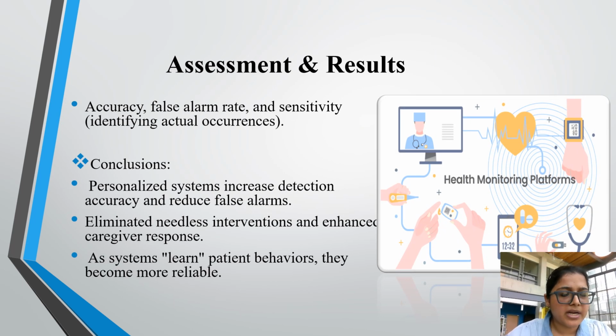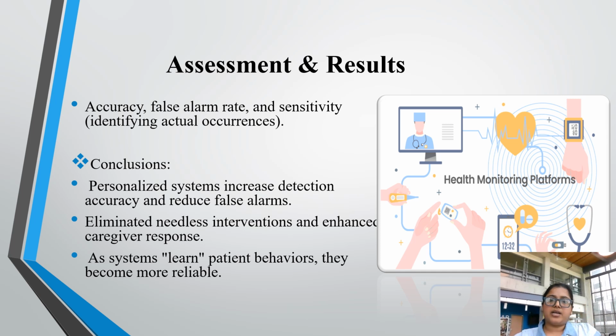Let me talk about the assessment and results from sensors used in dementia patients: accuracy, false alarm rate, and sensitivity in identifying actual occurrences. Motion sensors, passive infrared: the assessment monitors movement patterns in the home, walking, sleep-wake cycles, and washroom visits. Results: studies show altered activity patterns, and frequent night wandering can be early indicators of cognitive decline. Wearable sensors, gyroscopes: the assessment tracks gait, balance, tremors, falls, and location to assess mobility, fall risk, and wandering behavior. Results: abnormal gait patterns, shorter stride, and slower speed are linked with Alzheimer's progression.